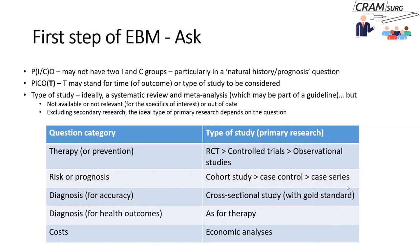When it comes to diagnosis, there's a little catch. Now, if you're looking at, say, diagnosing appendicitis with a new imaging technology, let's say a 5 Tesla MRI or something, the question is, is that new test a good diagnostic test, that is, does it improve the accuracy of the diagnosis of appendicitis? And the kind of study you're interested in is probably a cross-sectional study with a gold standard that will establish a diagnosis of appendicitis. I mean, that itself can become a bit controversial, but that's what you're looking for.